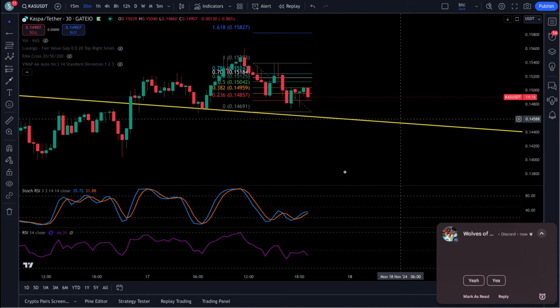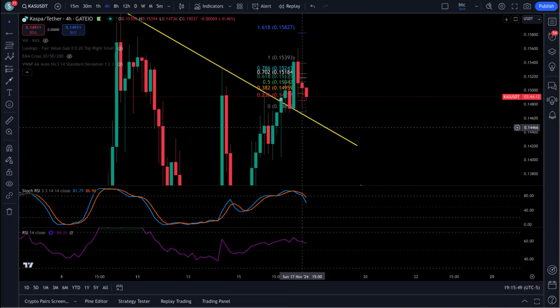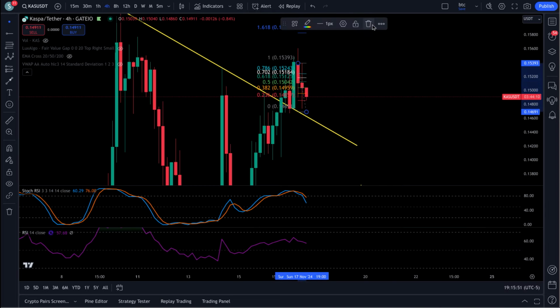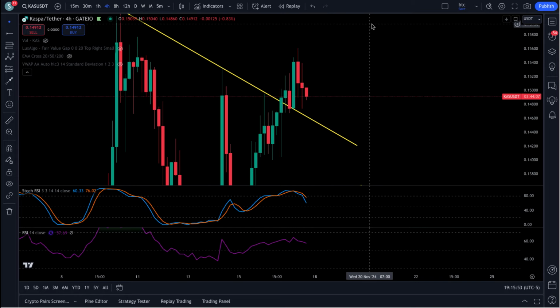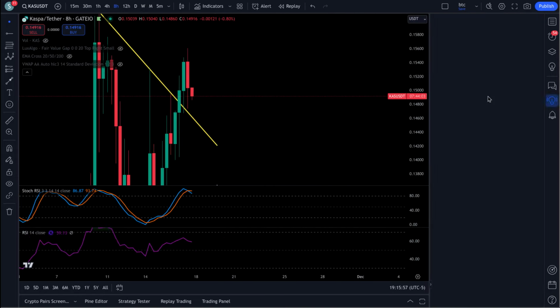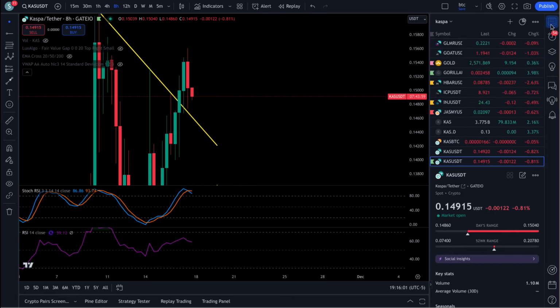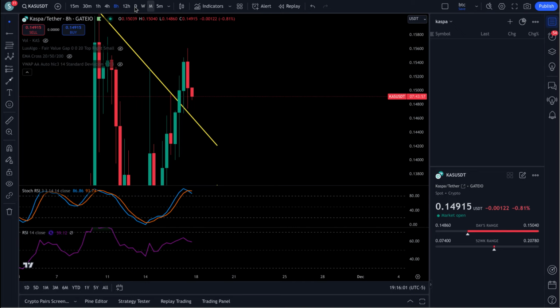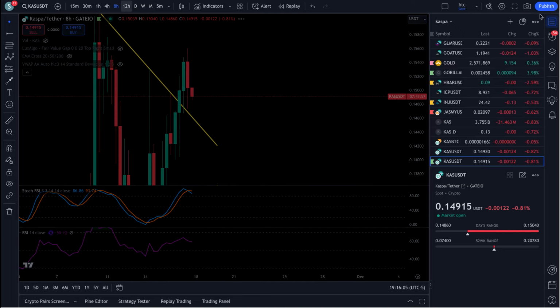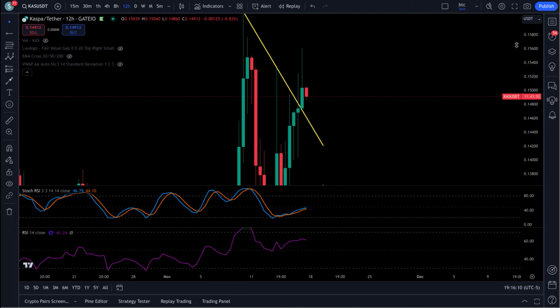The 30-minute RSI, it's at the bottom. The 4 hour is actually bearish, rolling over. All right, let's get that off there. The 8 hour is actually bearish also, 86 and a 93. Sorry about that. Let's get that out of there. The 12 hour. 12 hours heading up. Alright, so it is bullish.